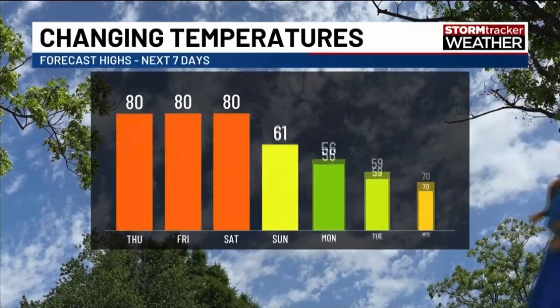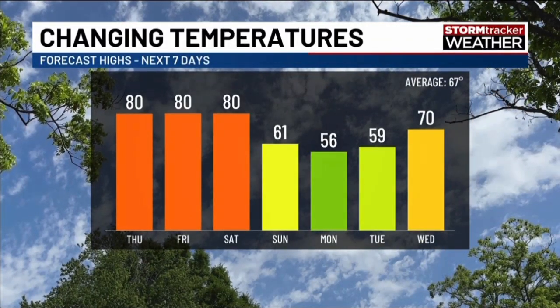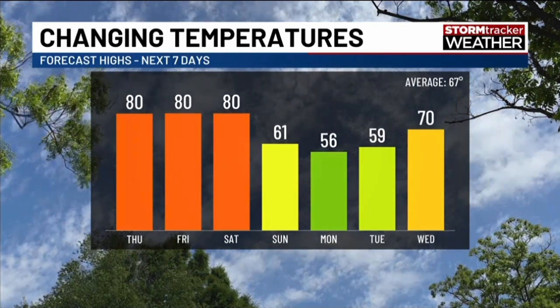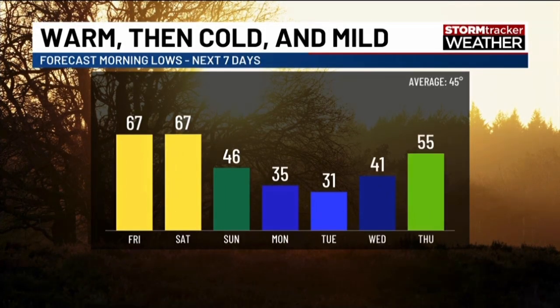It changes our temperatures. We're going to be well above average, near 80 degrees until Saturday. Then we're going to have some colder temperatures moving into early next week. Then we transition back into mild temperatures on Wednesday. But the real kicker is going to be our morning lows. We're going to be near below freezing, especially on Tuesday. We're going to be back into the 30s Monday, Tuesday, as well as Wednesday.